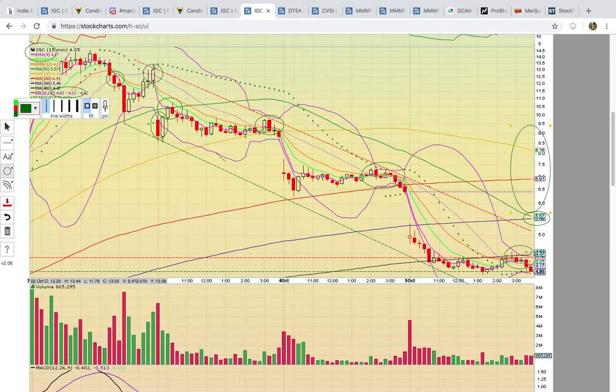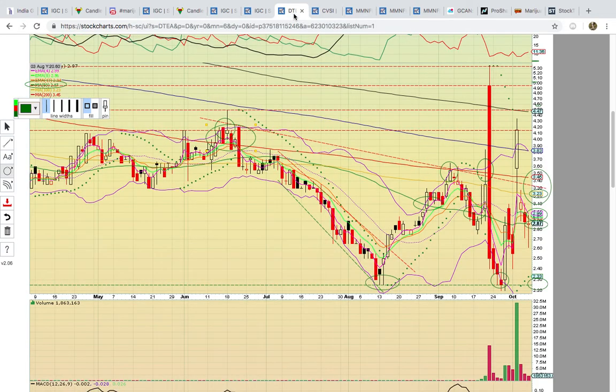You can see they keep pulling it back to the middle Bollinger Band into the closes, but that level fails to hold the next day and it pulls back. And so we'll see if on Monday there'll be a bullish change in trend or if there'll be one more gap down open.